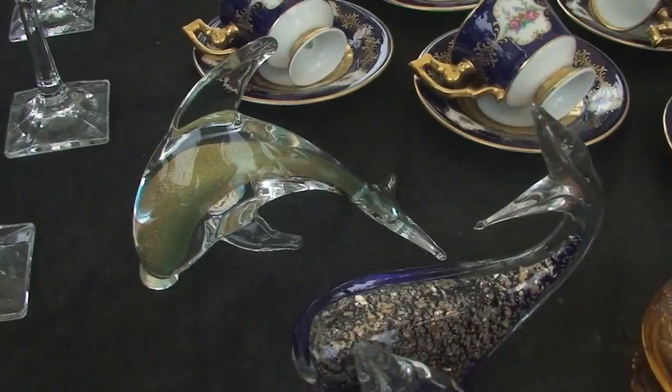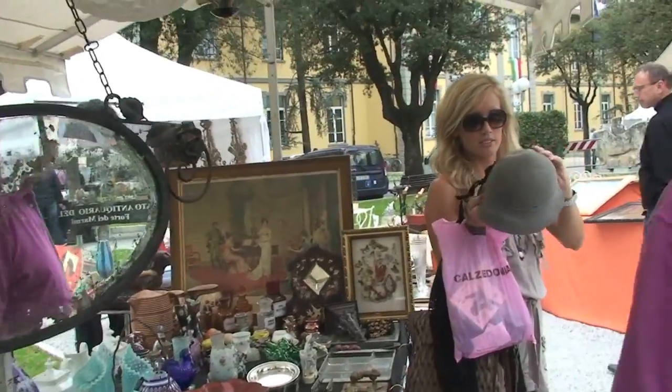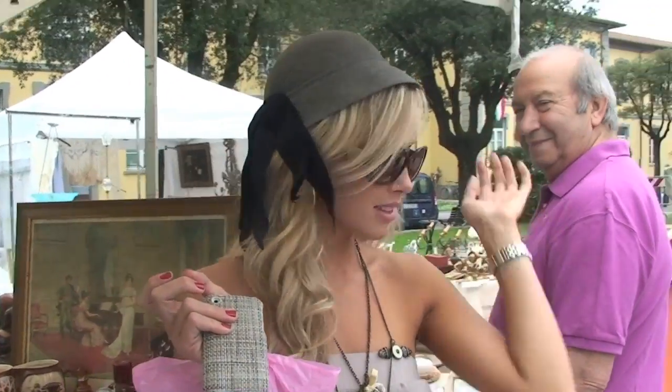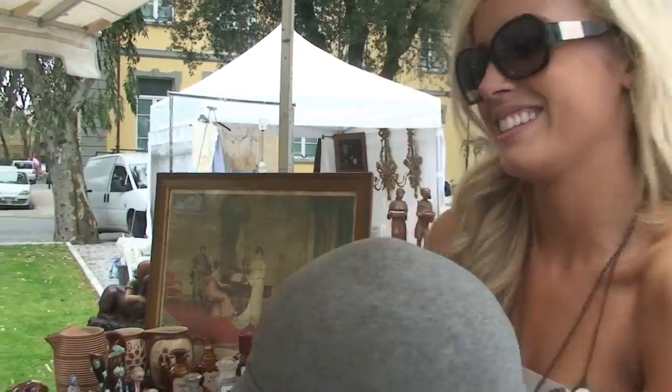Oh, look at the little dolphin. That's real cute. Oh, honey, that's cute. Try that on. I love this mirror. I don't know how you wear this. Turn around. I don't know. I think that the bronze helmet was better on you. Really, I do.